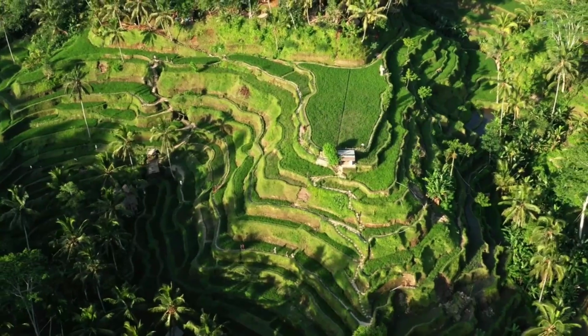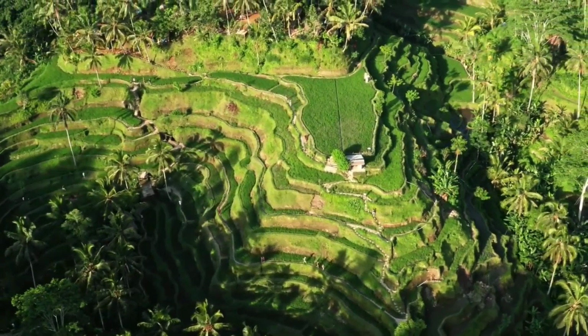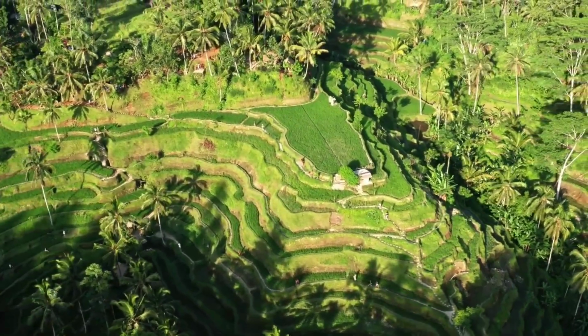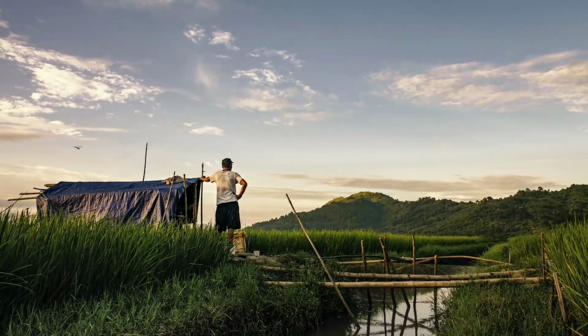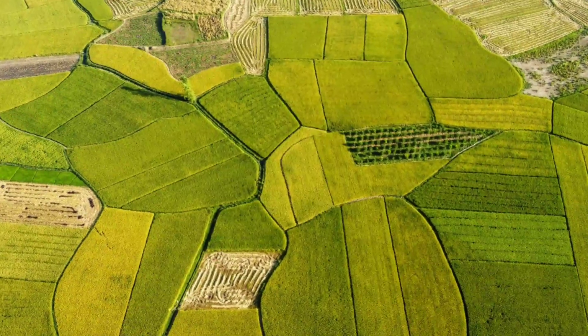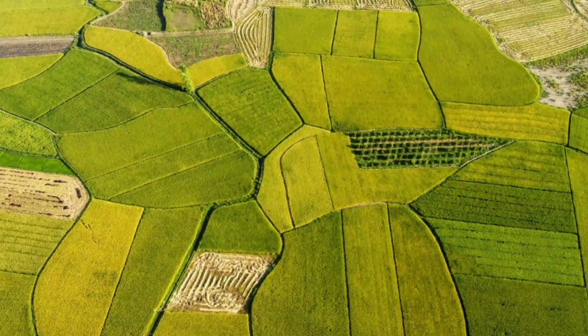The field has a meditative and calm environment, so we doubt that you'll ever grow tired of it. But there's one problem. In the dry season, it's closed, and there's no way to enjoy it. So make sure you're there in the wet season and enjoy every bit of it.